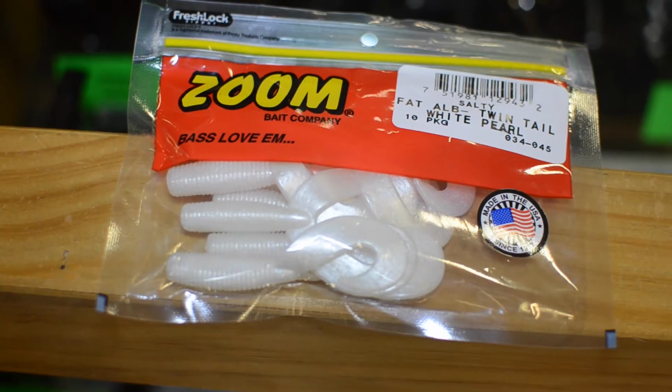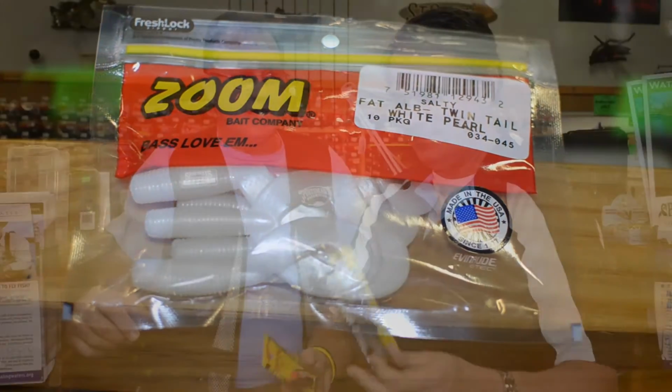I like to get bit. I like to catch a big fish, but I'll take the bite. You never know when you get a bite what it's going to be.